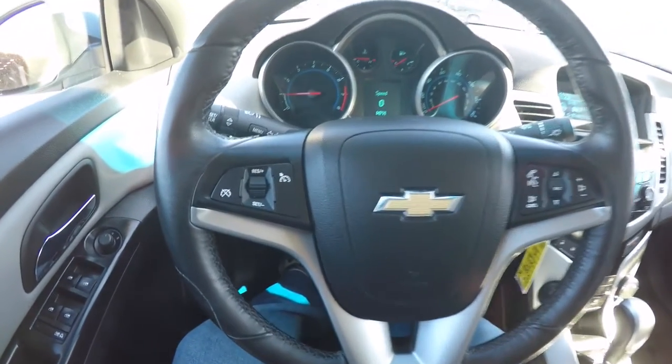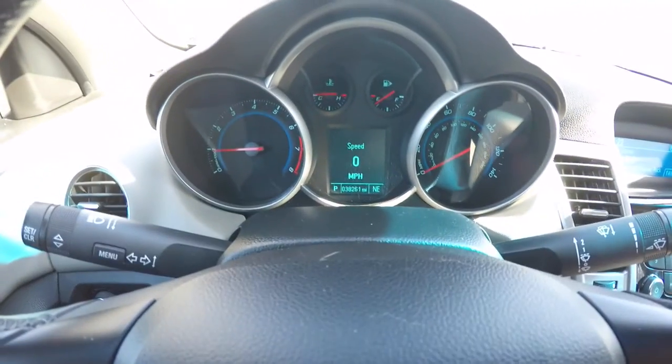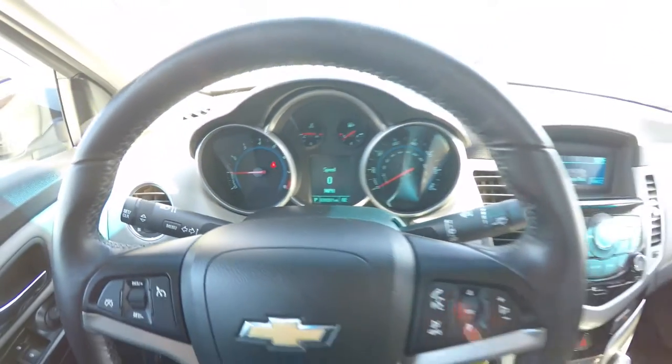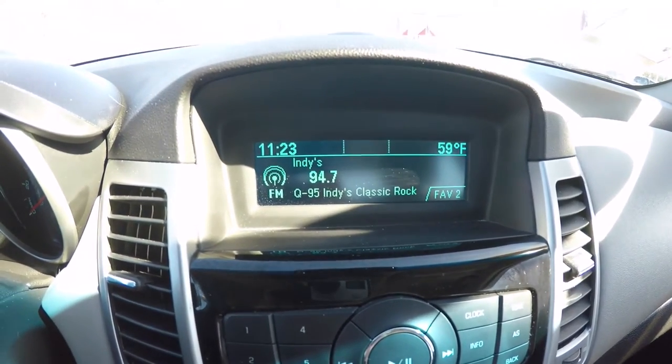Alright, so pan through the interior, just show a little bit more detail. Cruise control switches on the steering wheel, as well as audio and Bluetooth controls. This vehicle currently has 38,261 miles on it. AM FM CD player, audio readout with the outside temperature display and clock.